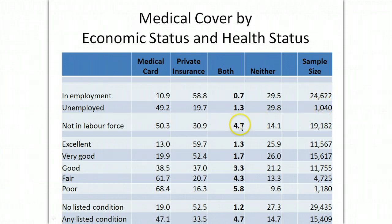And again, not in labour force is the highest, about 5% of those not in the labour force having both types of medical cover, and the main group of those not in the labour force who have both would be those who are retired, those who have left the labour force and are in retirement. And you can look at the different issues by the different types of insurance and the huge variety. You can see for the medical card, unemployed, 50% have it, whereas only 10% for those in employment.